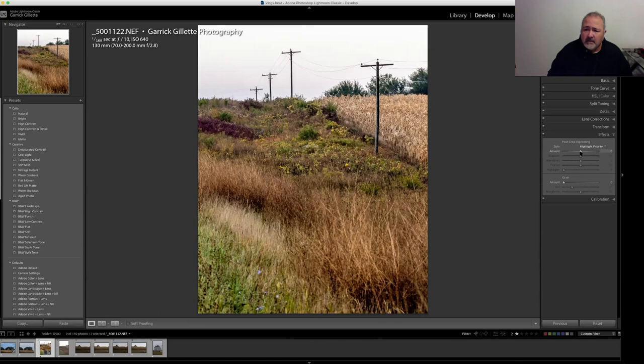I'm going to add a little bit of a vignette just to see. Not a whole lot. Yeah. Right now, I'm just kind of scanning the image to see if there's anything I want to dodge or burn. And I think I'm good, honestly. Sometimes I would use the dodging and burning to emphasize and give depth to the foreground. But I think we're okay.